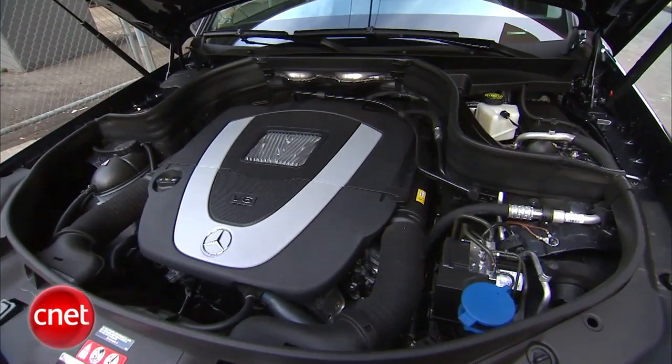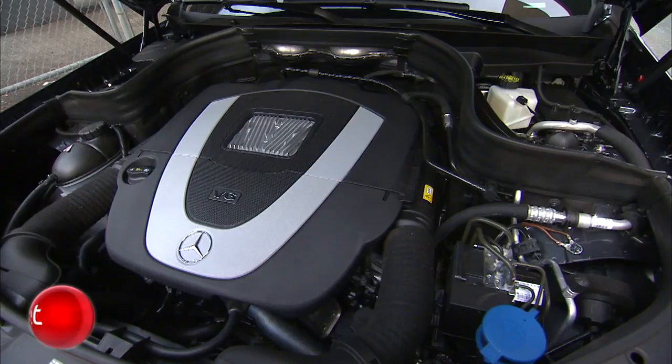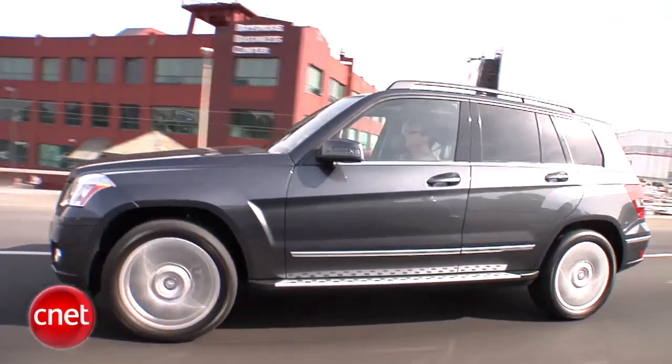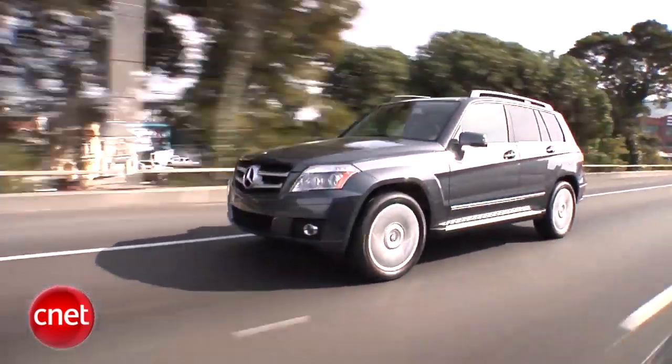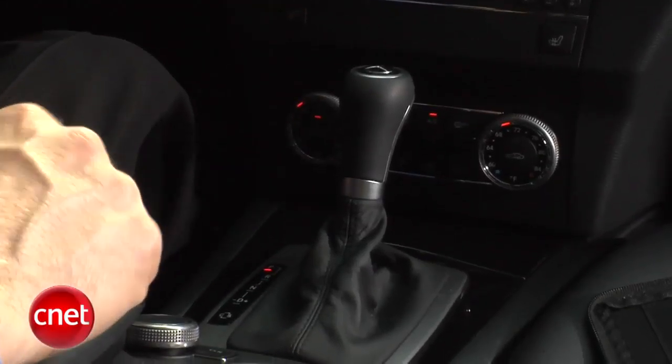The GLK350 is powered by a 3.5-liter V6, good for 268 horsepower and a fulsome 258 foot-pounds of torque. 0 to 60 in 6.5 isn't going to break any records. Neither is the 16/21 MPG. One choice on the gearbox in this guy. It's a 7-speed Mercedes automatic. It's a work of art.